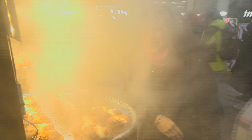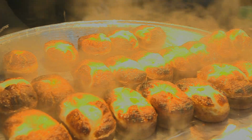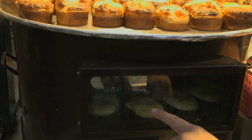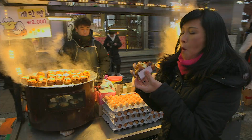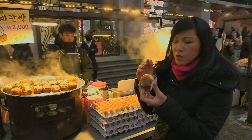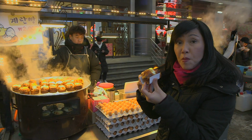I don't know if you can see me from the steam, but this looks really interesting. I've never seen anything like this before. It's egg on bread, and if you look inside here, you can see it baking in the oven. Let's give it a try. It's quite good. It's egg with very sweet bread. It's a nice combination.